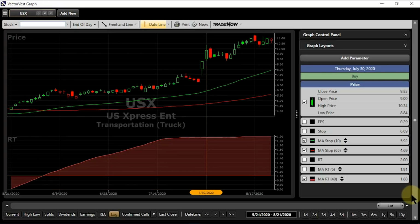Okay. Here again, this one with USX didn't really have the immediate entry, and that may have been a good thing because stock price didn't really start climbing higher for more than a week, and we could have reserved that capital for looking at another stock the next day. And hopefully that one gets off the ground and gets running.